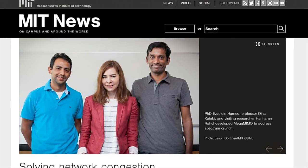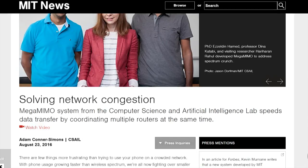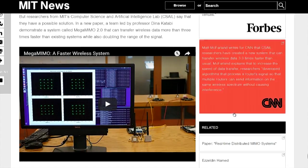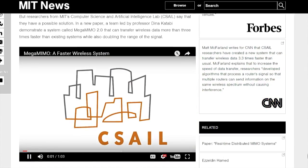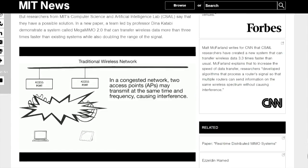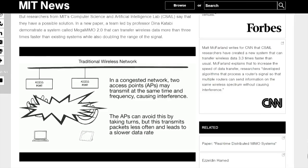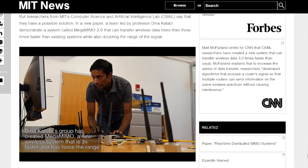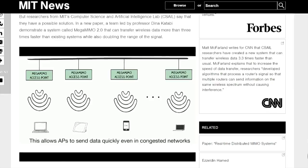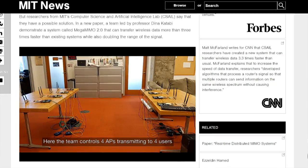And MegaMIMO sounds kind of ridiculous, like a Japanese video game, a side scroller. But what the Computer Science and Artificial Intelligence Lab noticed is MIMO's cool. But there are incredible complications with interference because you're using multiple radios simultaneously, especially when you start using a lot of devices. So their idea is to coordinate multiple access points, quote, at the same time on the same frequency without creating interference.